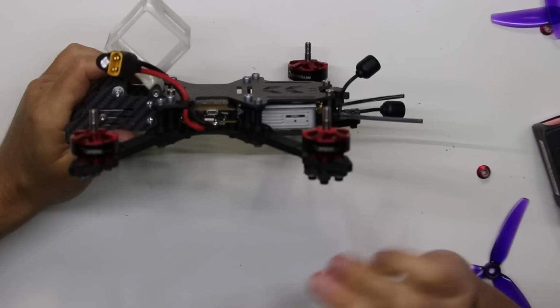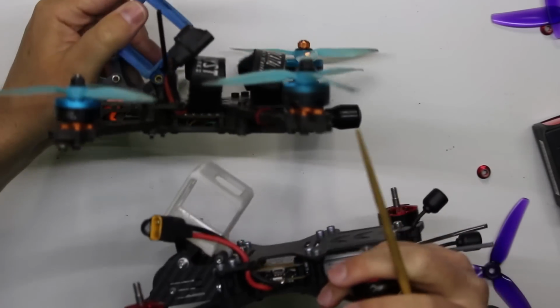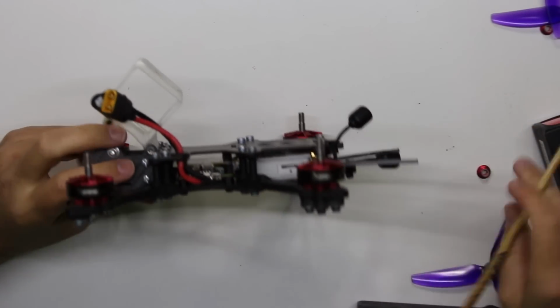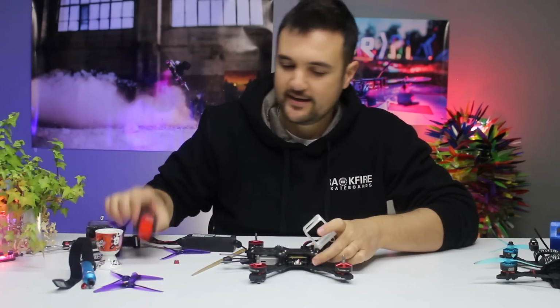You have quite a lot of clearance, especially compared to something like the Smooth Operator, where it was very, very slammed. This bad boy, absolutely, you've got some room, and plenty of room, of course, to put your digital system in the back.